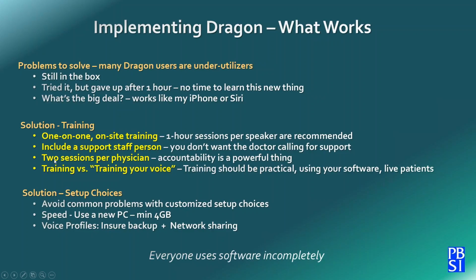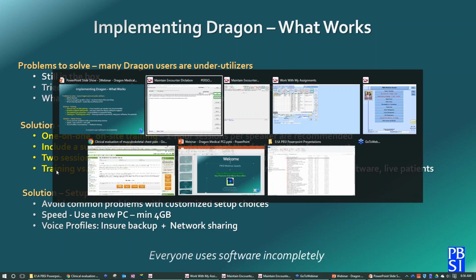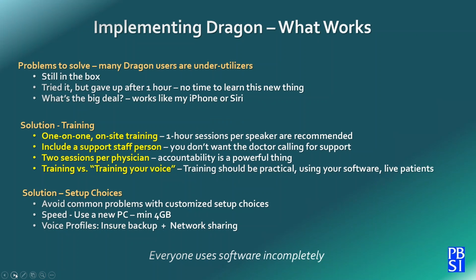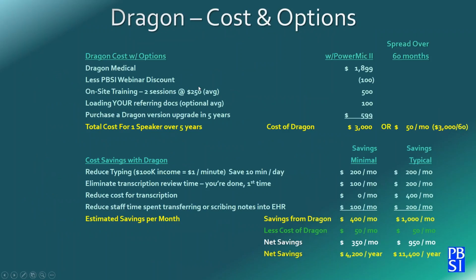So we don't care about selling training sessions. We just find that by human nature's norms that having this take place, the second session now is always, okay, so I've been doing well with this except for, tell me about this again and let me go over that with you again. And 2 sessions really works. So the accountability, big difference between training and training your voice. So you're going to spend some money on Dragon, invest a little bit in training, and it will really make a difference.